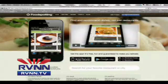And you can sign in by creating an account at the Foodspotting website, or you can just sign in using your Facebook account. So if you are not an iOS or an Android or a BlackBerry user, you still have the ability to have fun via Facebook. And especially if you're connected through your phone, you can share all of these places with your friends.